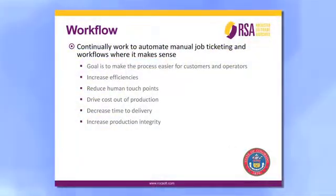Workflow is highly important. It seems to be a key in every presentation I've been in at this conference and many of the conferences I've attended through this year. Can't stress enough that workflow is key to increasing your efficiencies, keeping your quality up, and decreasing your time for delivery. It's something our customers ask for, and one of the things that, I'll go to our next slide, and I'm going to jump around on this one.